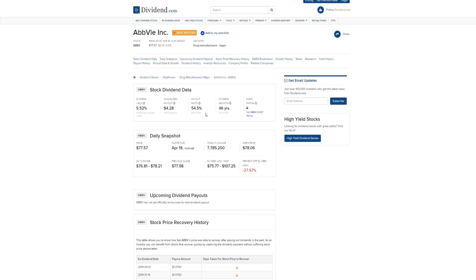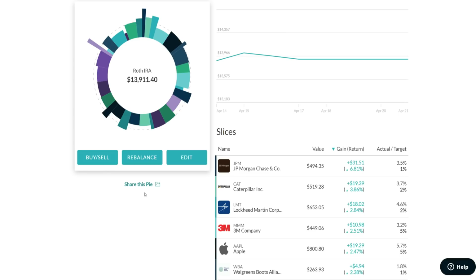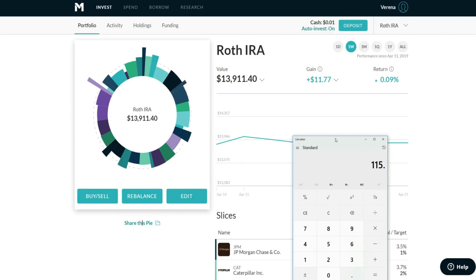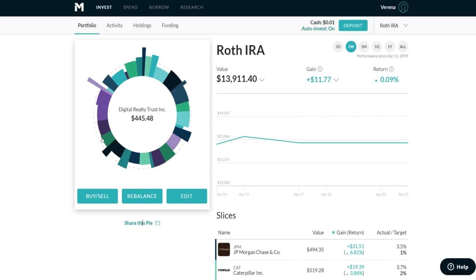I'm not expecting any new dividends to get paid out into the portfolio. So every week I add, let me bust out my handy dandy calculator, $115.38, and we basically have 1 penny there, so that's just $115.39. I divide that by 3, so I'm going to be putting $38.46 into every single one of these stocks.